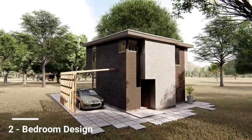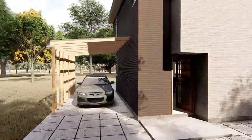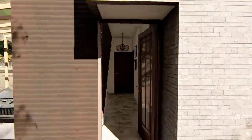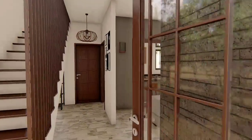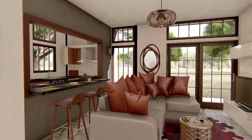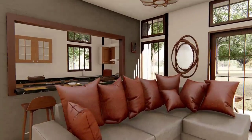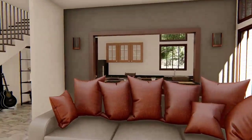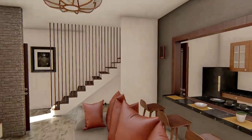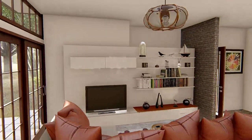Next, the two-bedroom render. It's a flat-roofed design. Let's explore the interior space. Notice that we have the living room and of course the kitchen area on ground floor level, but that changes depending on what the clients want.